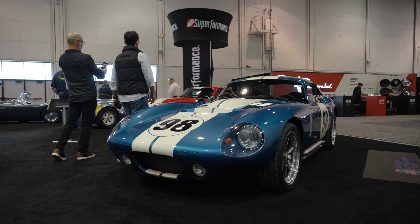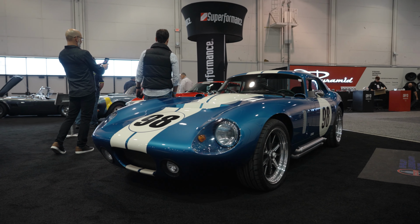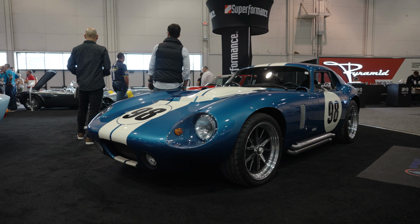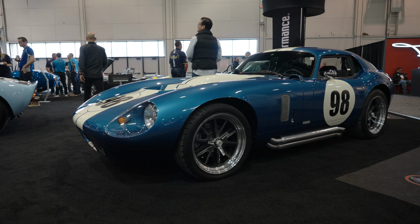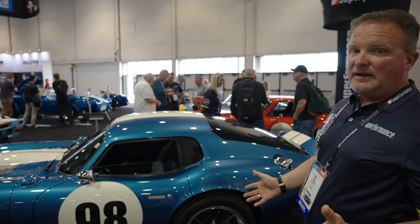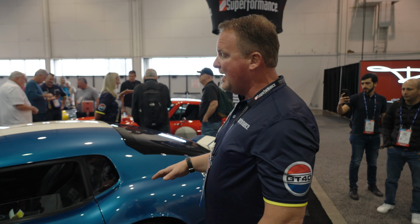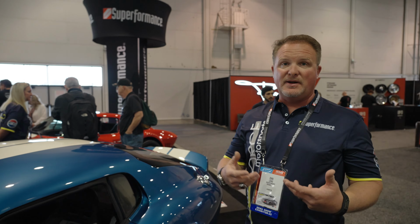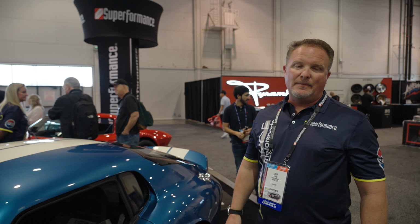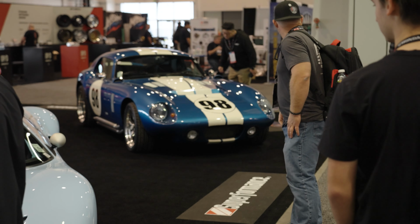As we keep moving around the booth, one of the other vehicles we brought is one of our Daytona Coupes. These are fully licensed by Shelby. They're giving us CSX VIN numbers. These are CSX 9000 series, and it's a great vehicle. We see a lot of Cobra owners get out of their Cobras and into a Daytona Coupe or even a Corvette or a GT40. They want air conditioning, they want a hard top and stuff like that, and that's essentially what this is. You're looking at the Cobra Coupe.